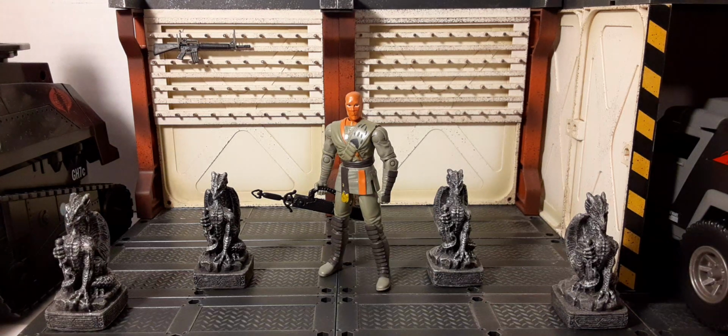In this review, we're going to continue our look at O-ring style G.I. Joe figures. How many of you guys out there know that Snake Eyes not only has one Ninja Apprentice, he has two? Kamakura is his first Ninja Apprentice, is pretty well known. Not totally sure how many collectors or G.I. Joe fans, let alone new fans, know of his second apprentice.